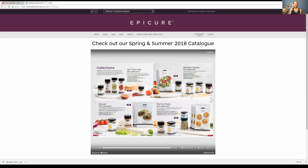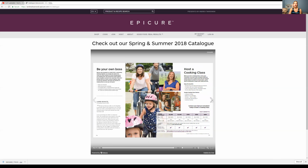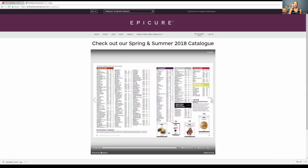More collections. Oh, that's so neat. So you can have a do-it-yourself pizza bar, fish and chips. Oh, that's so cool. Yeah, lots of things to post later, because I know people are going to want all of these. If you would like to host your own cooking class, they talk about that.